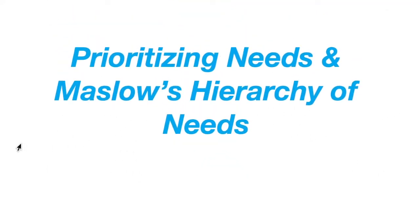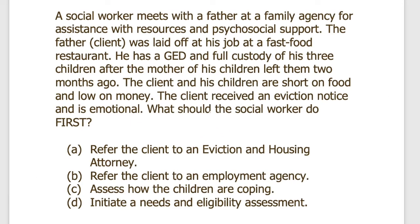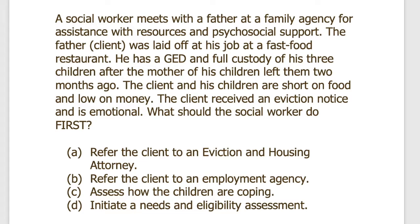Today, we are going to be focusing on a test prep question surrounding prioritizing needs. If you're familiar with Maslow's hierarchy of needs, great. If not, we're going to take a look at the actual image of the hierarchy of needs after we review the actual test prep question. Okay, so let's go ahead and jump right into it. Again, you know the drill. Pause here, read the question, answer, and then compare and contrast your rationale to my rationale so you can test your test-taking abilities.